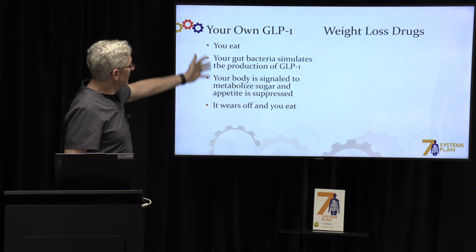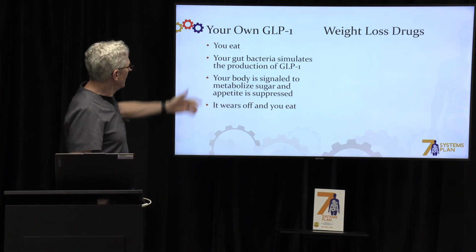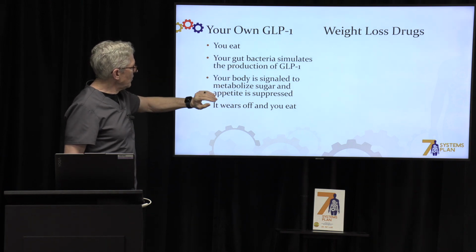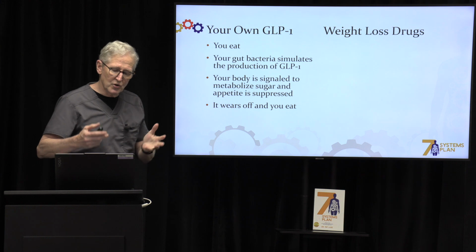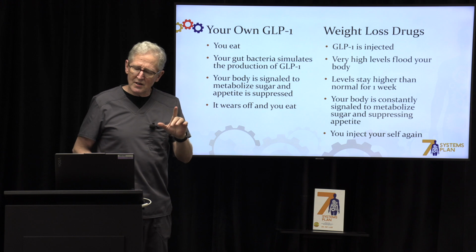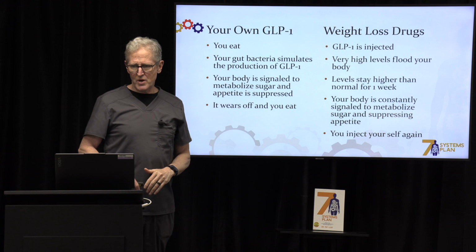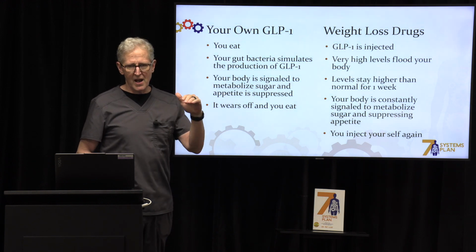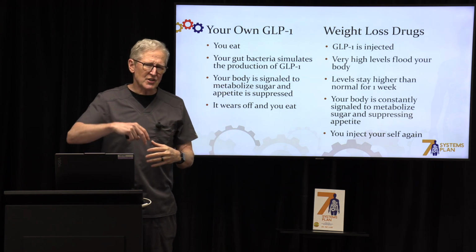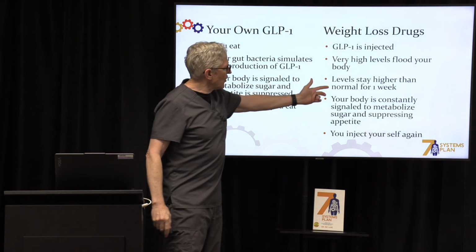We've got a natural pathway for GLP-1 production, and we have a drug pathway. When you eat, your bacteria produce things that stimulate GLP-1, and that stimulates your body to suppress your appetite. It wears off, you eat. Now, the weight loss drug is a little different. You get the weekly injection. The levels go very, very high, higher than you would have if you were just doing it the natural way. They go so high, they actually flood into the brain and affect some things there. They stay high for longer than normal.